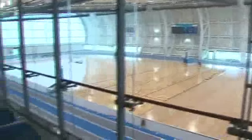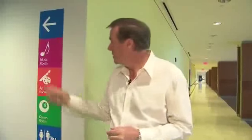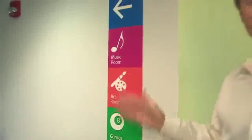So the main floor is designed mostly for sports and fitness and exercise. And here on the second floor, we're dealing more with life skills. There is a sensory room for children with autism, and the sensory room helps to calm them and bring them down. You can see some of the rooms here that we have, a music room, an art room, a games room. Again, everything clear in the legends as to where you're going and what's available.